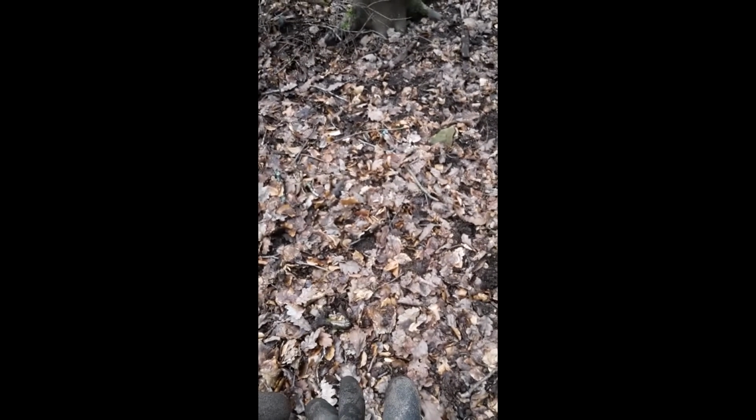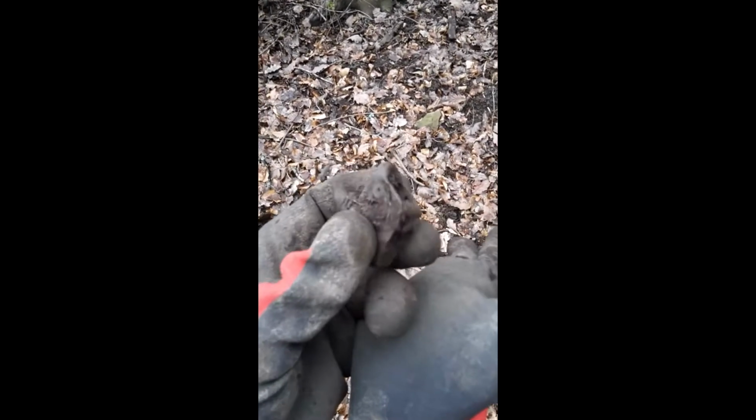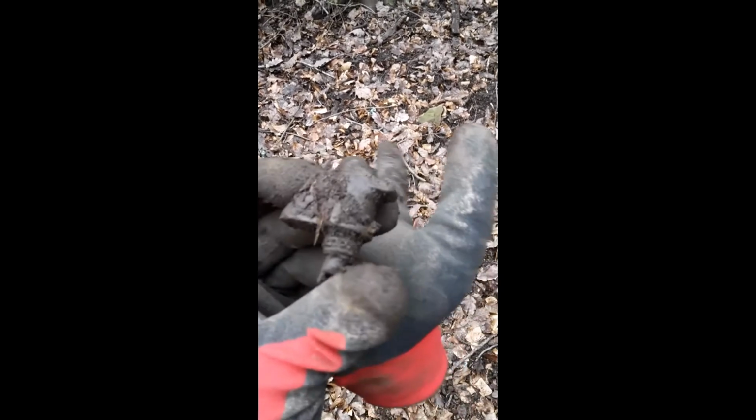And my next find, guys, which is interesting because I believe there was a barracks nearby, is this. And some of you might recognize that. That's the top off a grenade. Yeah, and that's a very cool find. Happy about that. Spring still in there, screw you can see, but I'll clean that up some more. Very, very cool. See where the pin went also.